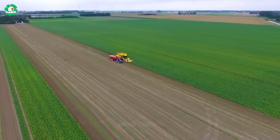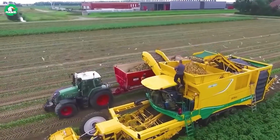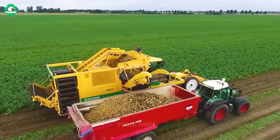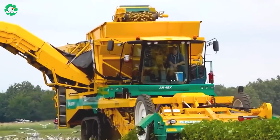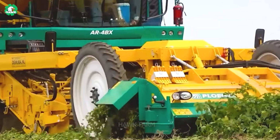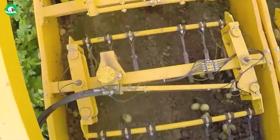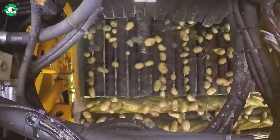Join us in marveling at the exceptional power of this steel beast. The Ploger AR4BX has demonstrated efficiency and convenience in potato harvesting. With its automated operation and swift working speed, this colossal machine has significantly reduced labor and time in the harvesting process.